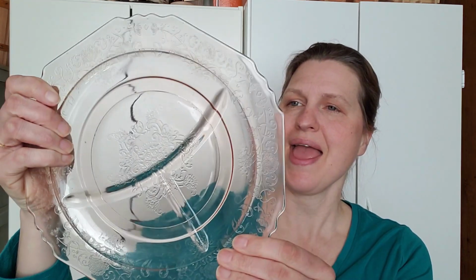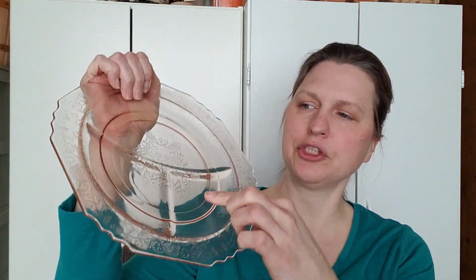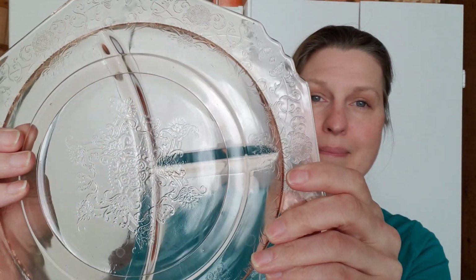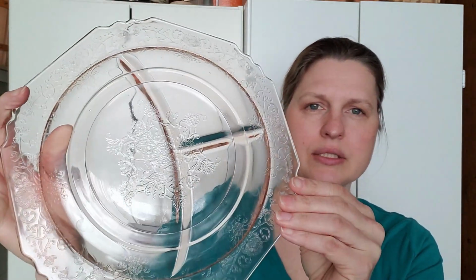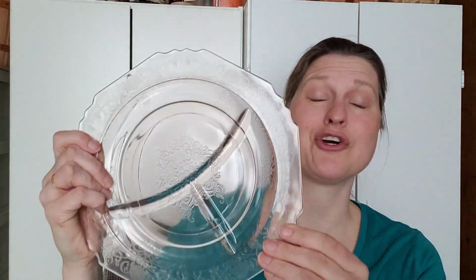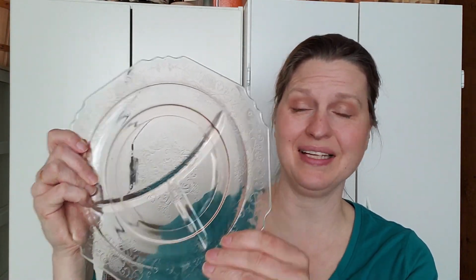Okay, so this was a piece I didn't know my mom had, and it's another piece of depression glass. And it is a serving tray. You can see that there's some dividers here, and it's got a really pretty pattern, and it's kind of embossed on the back or stamped, I'm not sure. So yeah, I don't know anything of the history. I tried to look it up and I couldn't find anything. So if anybody knows anything about this, again, leave some info down in the comment section for me.